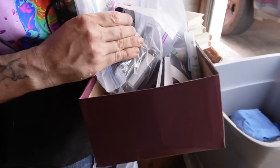But check this out. This is the kind of box where you find an $800 class ring in gold, because this is where they stuck it.